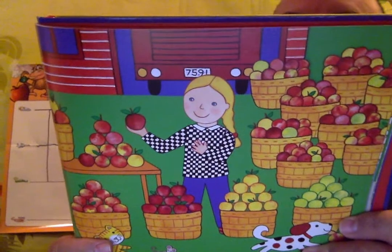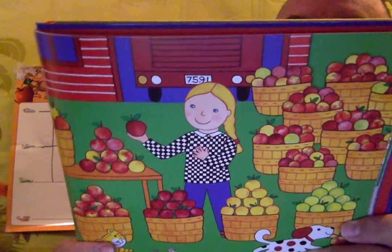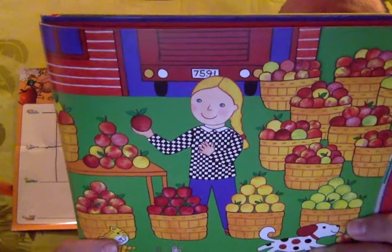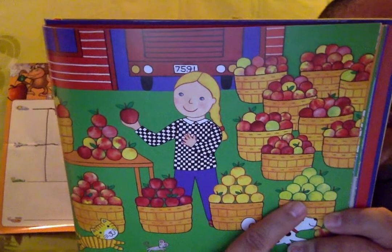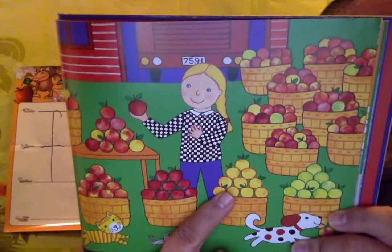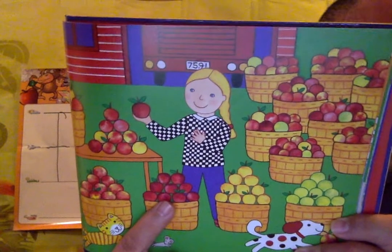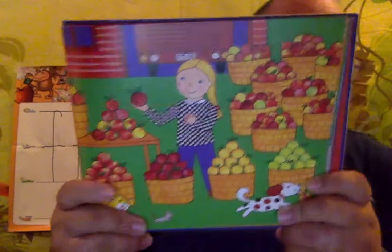She grows many kinds of apples. She sorts and organizes them. So these greens are Granny Smith. These yellows are Golden Delicious. And I'm assuming these would be Red Delicious because they look the same size. But these could be either Fuji, they could be Cortland, they could be Macintosh. So there are different names to apples.